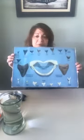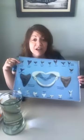All right, we're going to talk about sharks' teeth. And I have this visual here, which is a pretty fun one. The dark colored teeth on top represent fossilized shark's teeth. The white ones are non-fossilized. When something becomes fossilized, the cells have died and are replaced with minerals. So they become like rock, and they're usually a darker color.